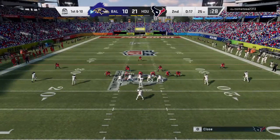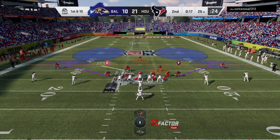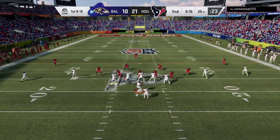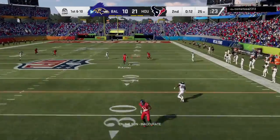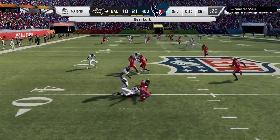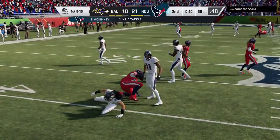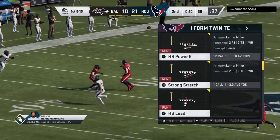Final 17 seconds of the half here as they come up to the line, first and 10. Slam, slam, slam. From the gun, it's Jackson. Eluding the pressure right. He's going deep. Oh, you saw that one coming. It's intercepted. Torn back across his body. Bernardrick McKinney, the linebacker, picks it.